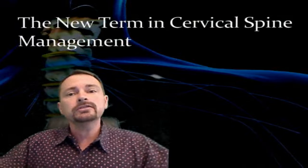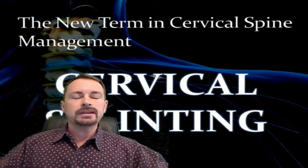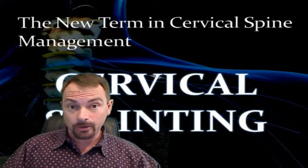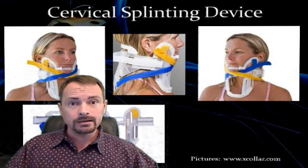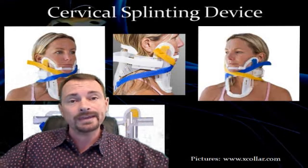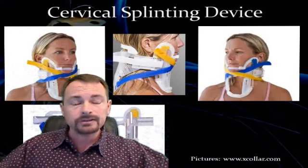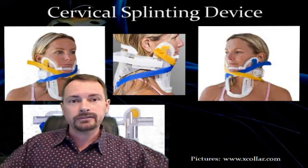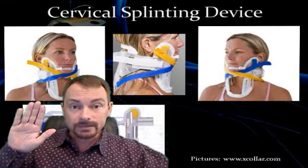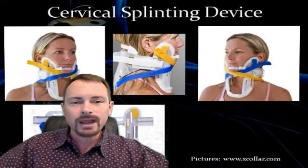So the new term in cervical spine management is now called cervical splinting. As the video that Dr. Fowler did, cervical splinting is trying to splint the cervical spine in the position found, without creating distraction. Now, the only device that I have seen out there personally that accomplishes this goal and these objectives is called the X-Collar, made by EMSWorld LLC. They also have the X-Collar Plus, and the Plus is their head restraint system. The head restraint system integrates into the X-Collar, preventing the head from coming up off of the board and the vibration, but it now allows the head to move with the body, preventing the distraction injuries.